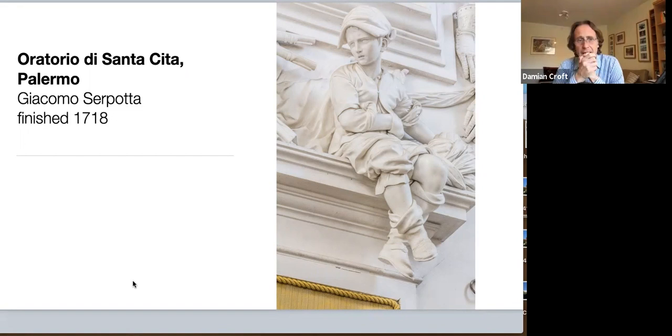So Giacomo Serpotta was working around the same time that those churches were being built in the southeast of Sicily. But what he was doing was something quite different. And it was quite extraordinary. He never traveled anywhere, as far as we know. And as a consequence, his work never spread outside Palermo. You only find examples of it in the city of Palermo. And he had a workshop. He worked with his sons and other members of his family.